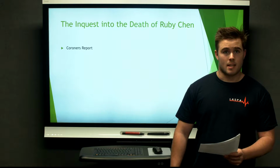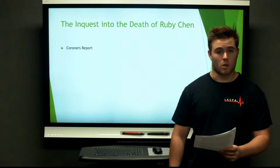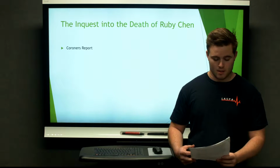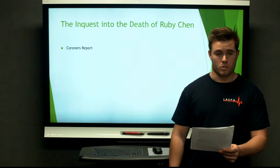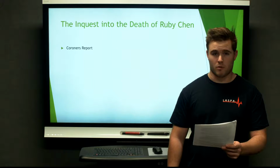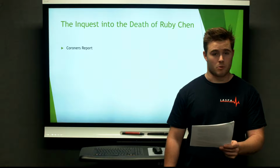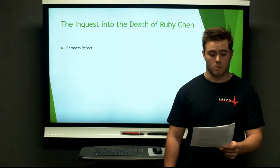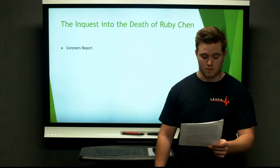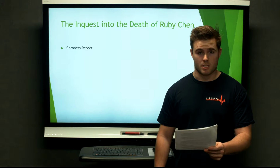Now, the inquest into the death of Ruby Chen. The following information is taken directly from the coroner's report written by David McConnell, Central Coroner for Queensland. Ruby Ann Chen, or just Ruby from here on out, was a young girl from Blackwater, Queensland, just shy of 4 years old. She died at 8:40 p.m. on the 9th of the 8th, 2012 at Rockhampton Hospital from a massive air embolism. The events leading up to the circumstances of her death raised serious ethical concerns surrounding treatment of patients by paramedics.